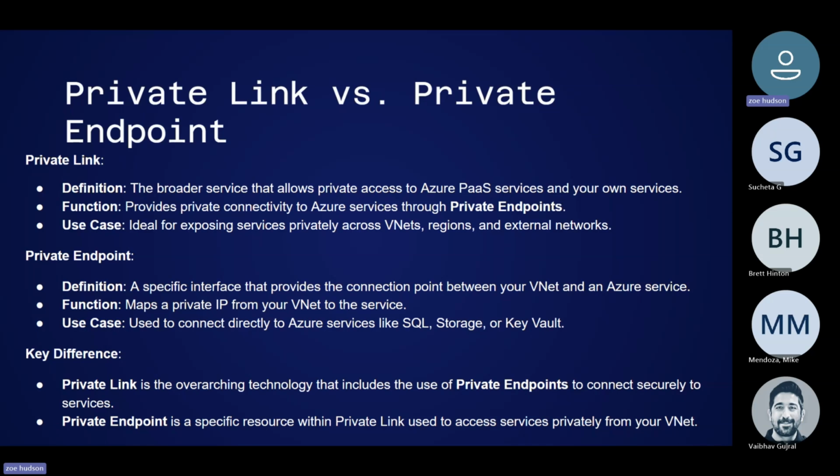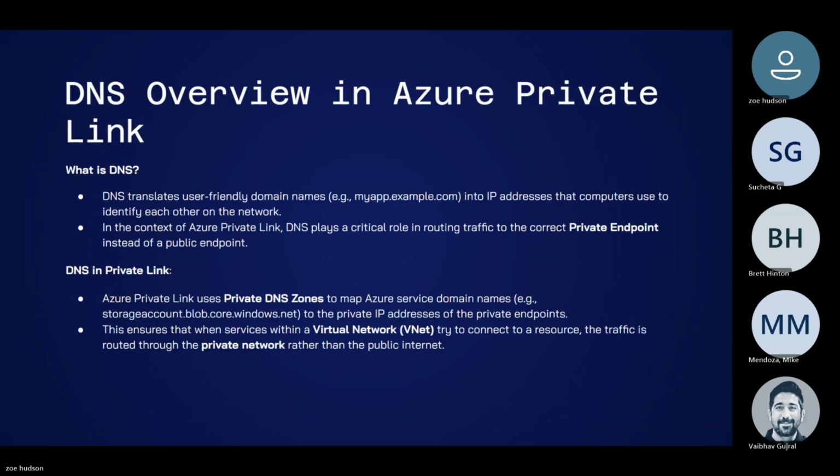So when would you use one over the other? Well, you don't actually pick between them. When you set up a Private Link connection, you're essentially configuring a private endpoint to privately access a service. For most use cases, such as a platform as a service like Azure Storage or SQL, you'll be creating a private endpoint as part of your Private Link setup. However, with Private Link service, you can also expose your own custom applications securely to other networks. To summarize, Private Link refers to an overall capability for private access. A private endpoint is the specific resource that enables this access by connecting your virtual network to a service.